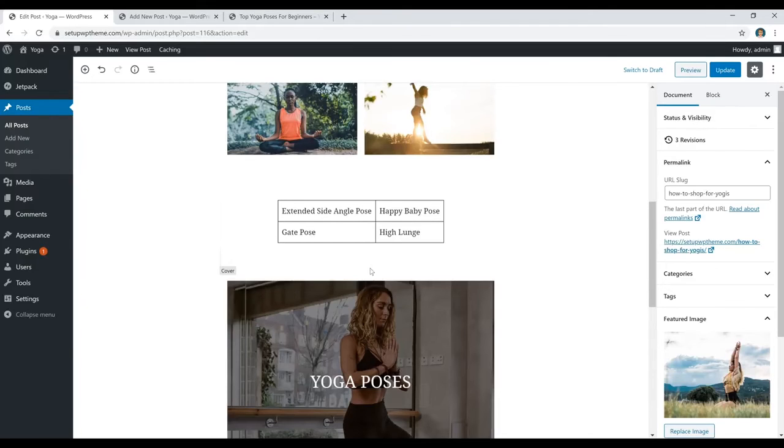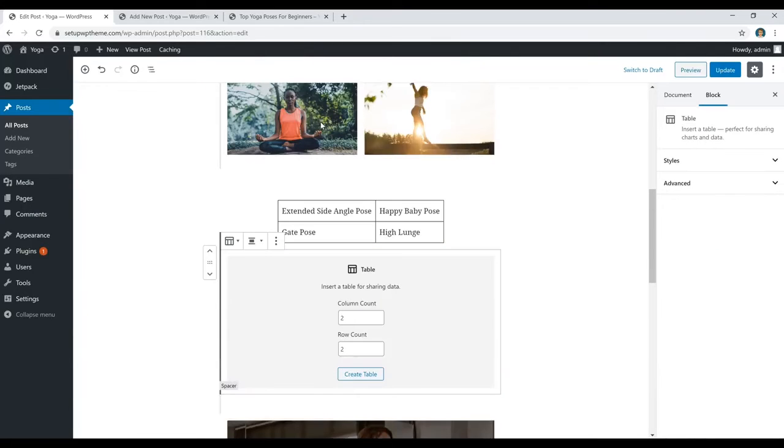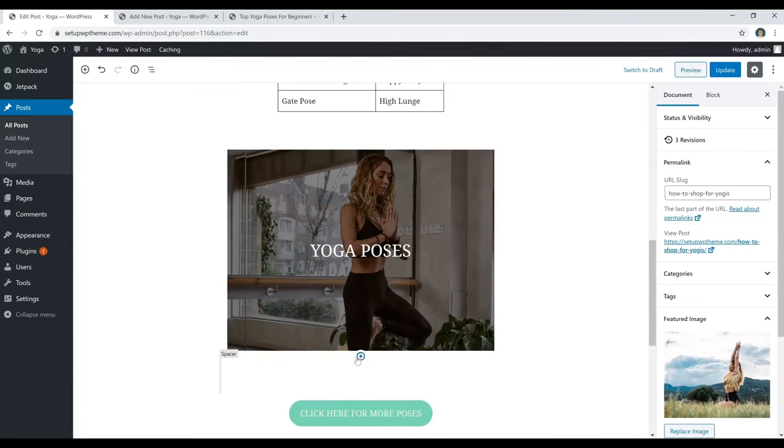And the way you make a table like this right here is just hit this add block. You can search for table. Then you decide on how many columns you want, how many rows. Like this is 2 and 2 right here, so if I create it again, it's going to be the same thing. You guys can add text in right here. And you can even take that text and then you can have it linked to something else if you wanted to. And then down here, the cover, if you want to make a cover, same thing.